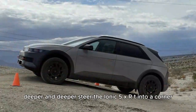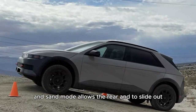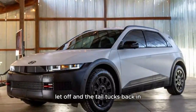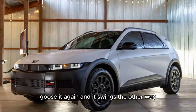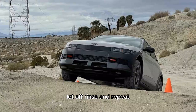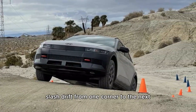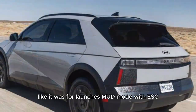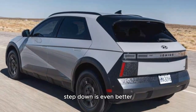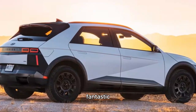Steer the Ioniq 5 XRT into a corner, goose the throttle, and sand mode allows the rear end to slide out. Let off and the tail tucks back in, then steer the opposite direction, goose it again, and it swings the other way. Let off, rinse, and repeat. I find myself grinning from ear to ear as I slide and drift from one corner to the next. Like it was for launches, mud mode with ESC step down is even better, with less stability intervention for an even more pure experience. Fantastic.